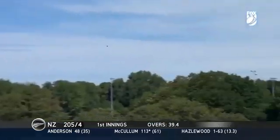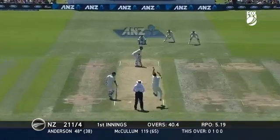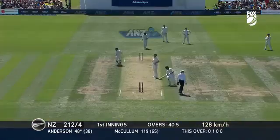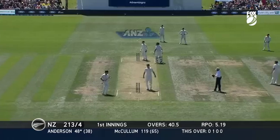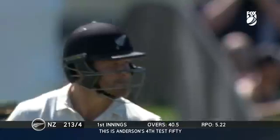Again, this isn't hit particularly well, but I think it's in the gap. Yes, it is, and it'll go for 4 all the same. In the gap, pin your ears back, go for 2, bring up your 50. And he'll do that. He'll probably pick up 3. No, just 2. 50 for Anderson. He'll win the Oscar for best performance in a supporting role as well.